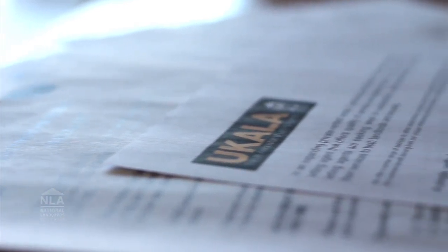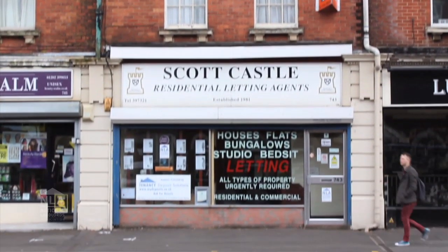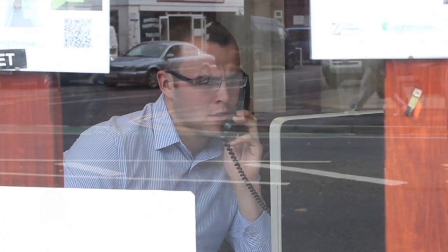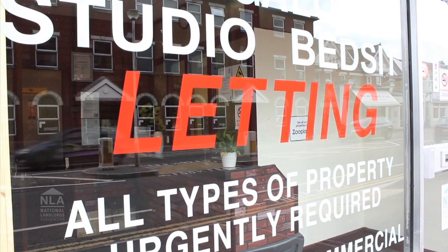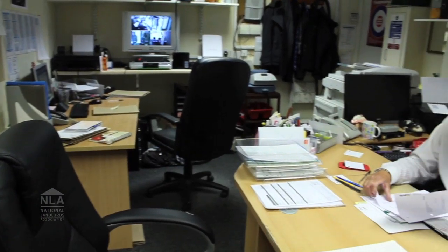Some landlords use letting agents who can provide a range of services from tenant find only to full management. The terms of business should be clear about the service provided and clearly specify who is responsible for carrying out the maintenance and safety check duties and keeping associated records.